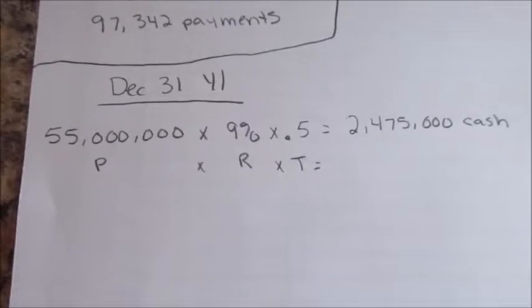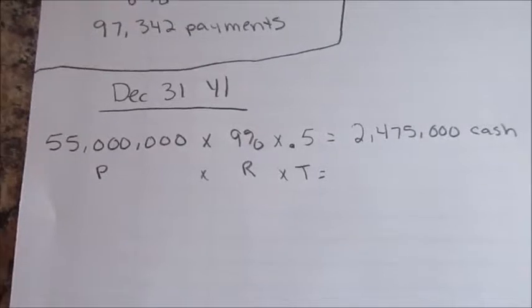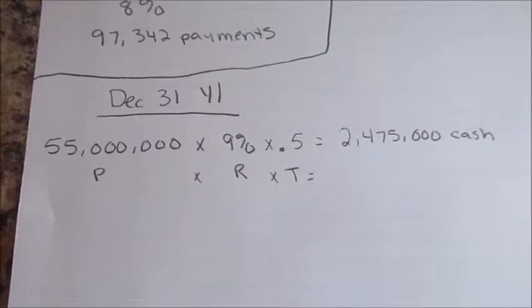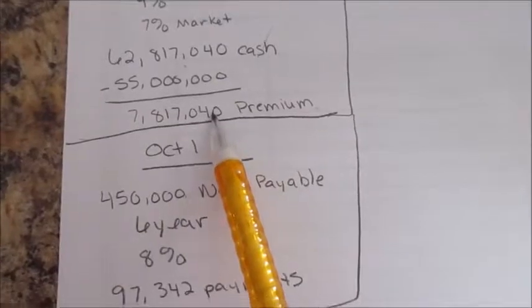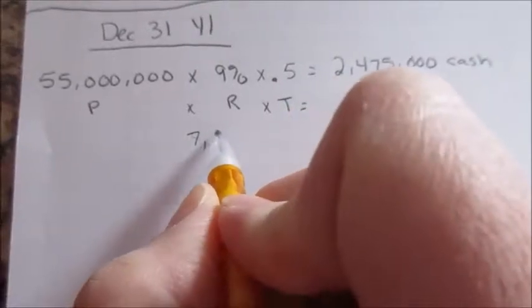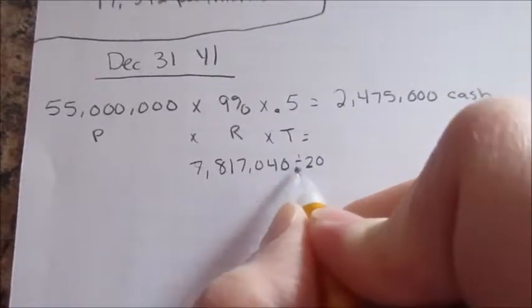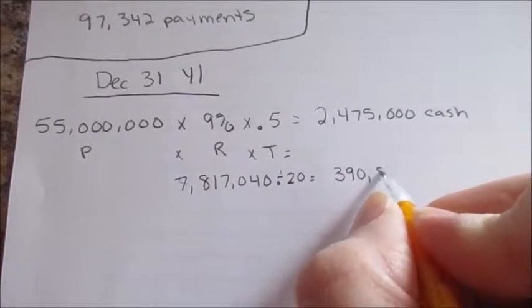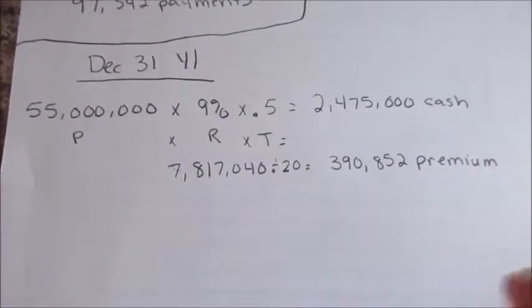Now, our book tells us what our premium is. It tells us that our premium amortization is $390,000. But I'm one person that wants to know where all these numbers are coming from. So the way that they got that premium amortization is they took this $7 million and they divided it by 20 payments. Okay? So if we take the $7,817,040 and divide it by 20, that's where they're going to get that $390,852, the number they give you in the book.